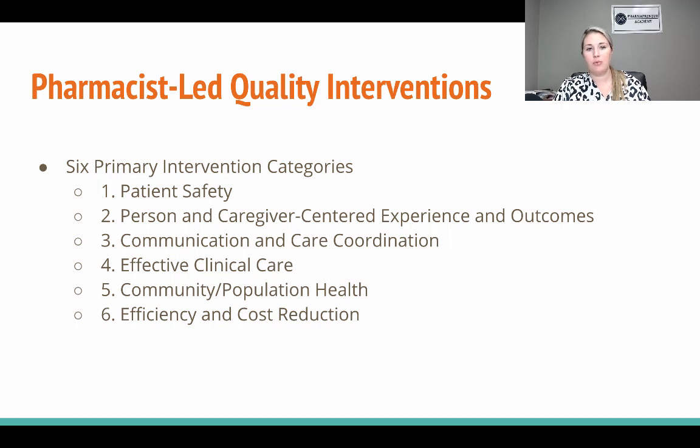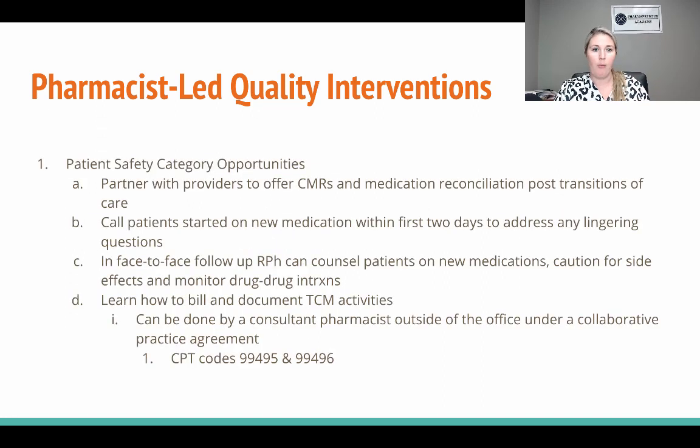There's 6 primary intervention categories that pharmacists can help providers with to improve their performance scores: patient safety, person and caregiver-centered experiences and outcomes, communication and care coordination, effective clinical care, community and population health, and efficiency and cost reduction. So let's focus in on each of those 6 intervention categories. So first, let's start with patient safety.